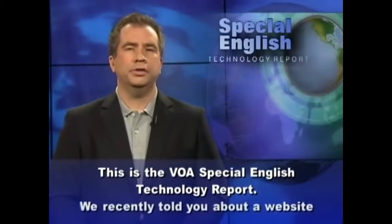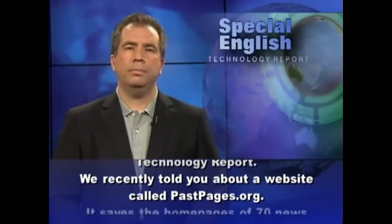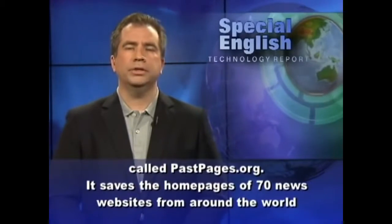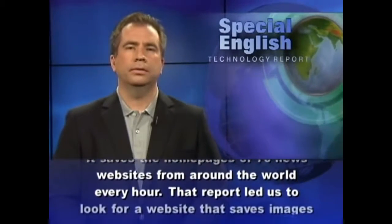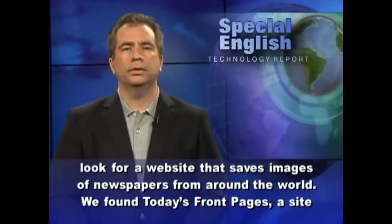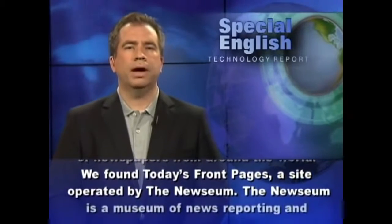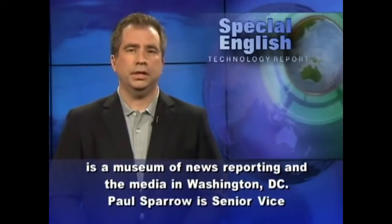This is the VOA Special English Technology Report. We recently told you about a website called pastpages.org. It saves the home pages of 70 news websites from around the world every hour. That report led us to look for a website that saves images of newspapers from around the world. We found Today's Front Pages, a site operated by the Newseum. The Newseum is a museum of news reporting and the media in Washington, D.C.